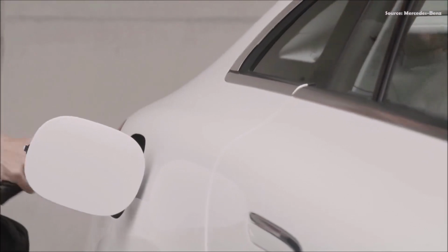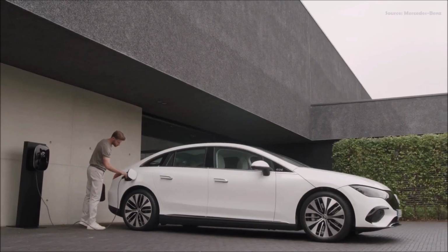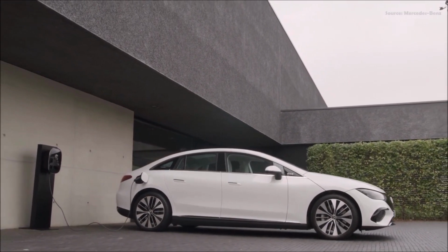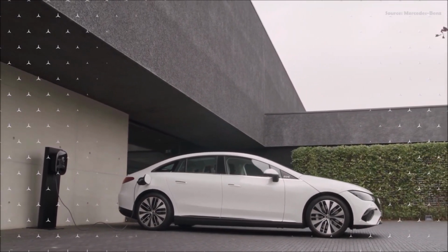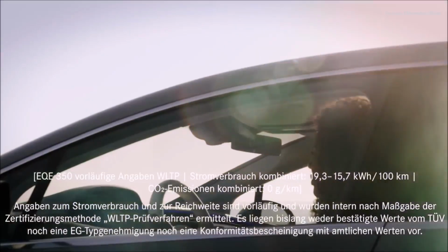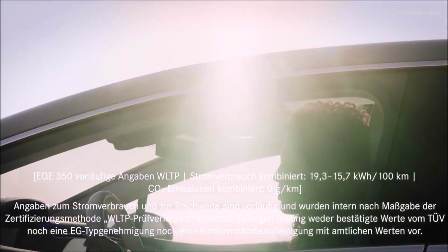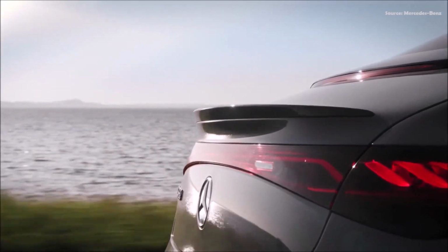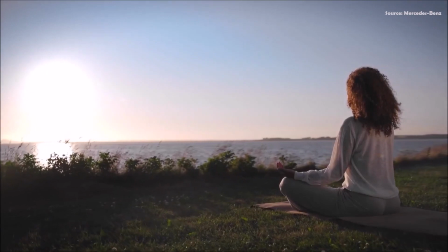Convenient charging in a large charging network. With the new Mercedes Me Charge plug and charge function, the EQE can be charged even more conveniently at plug and charge enabled public charging points. When the charging cable is plugged in, the charging process starts automatically. No further authentication by the customer is required. The vehicle and the charging station communicate directly via the charging cable.